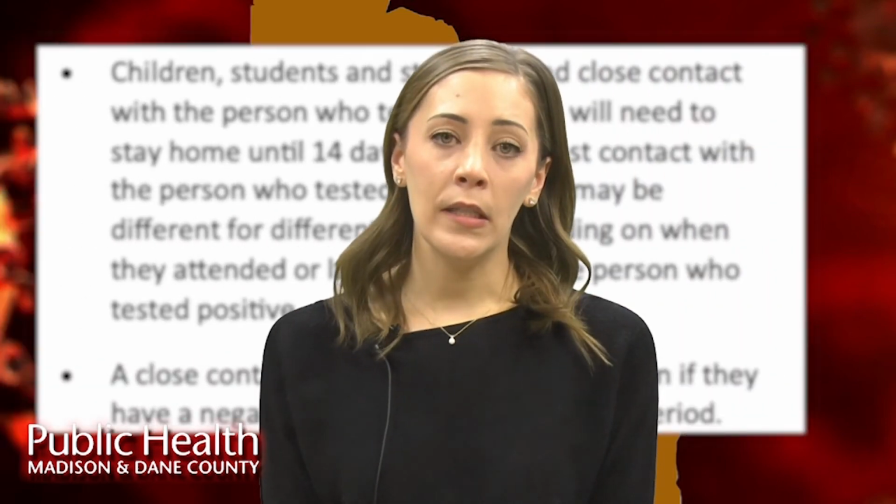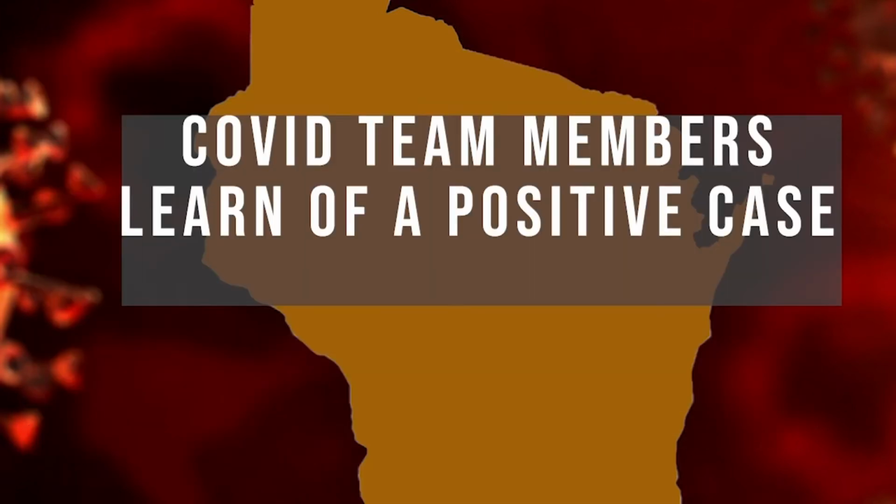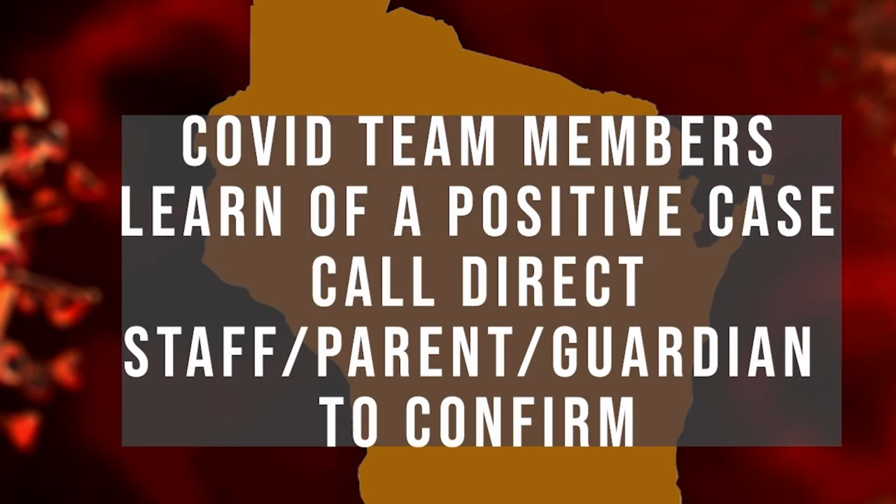so they know what might be required of them should their student become ill or is identified as a close contact. The exclusion chart does include sibling or household contact requirements and when they are required to quarantine or isolate as well. When a COVID team member identifies a new positive case, they will call that individual, whether it's a staff or the parent or guardian of a student that has tested positive, to gather information.